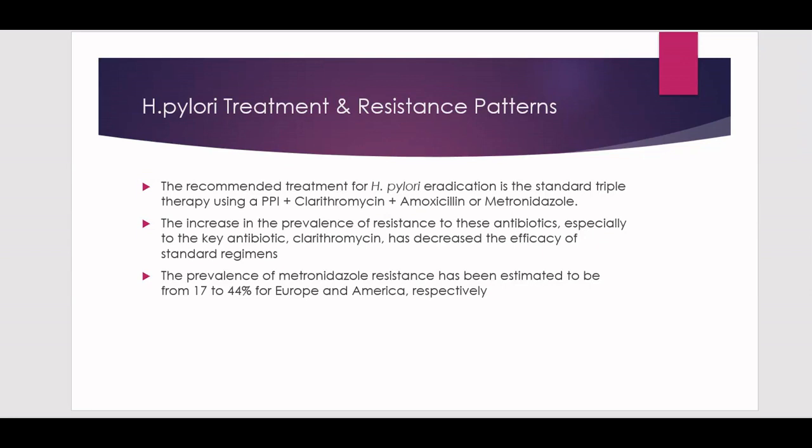The recommended treatment for H. pylori eradication is the standard triple therapy using a PPI plus clarithromycin plus amoxicillin or metronidazole. So you can use either amoxicillin or metronidazole plus clarithromycin plus a PPI of your choice, whatever you have in your country. It could be pantoprazole, omeprazole, esomeprazole, whatever you have, and use the standard dose, which is usually twice a day. So for example, if it's pantoprazole, it's 40 milligrams twice a day. Same thing with esomeprazole.